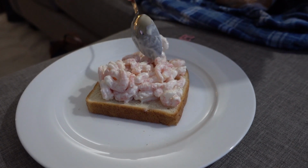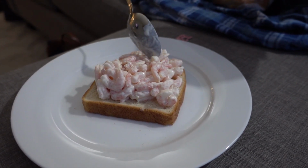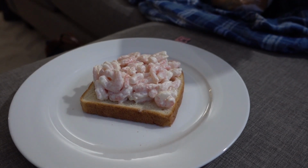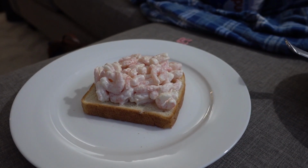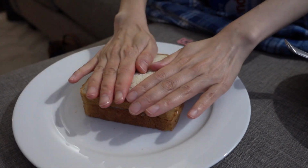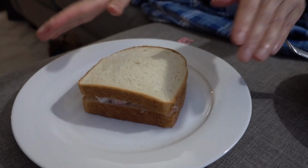This reminds me of the prawn sandwiches you get from England. Yeah. But they're not nearly as generous with the prawns. No. The Marks and Spencer sandwiches that come in the little plastic sheaths. See, something about this Wonder Bread that's just soft and it molds itself to the prawns.